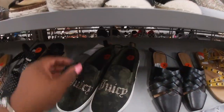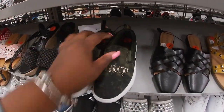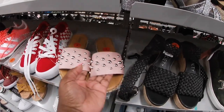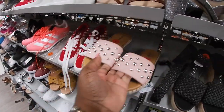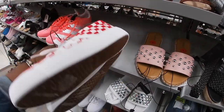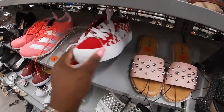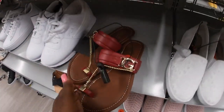$16.99. These are still here. They have the Juicy Coutures. These are $20. They also had them in a light color. I'm gonna see if I find them, if they're still here to show you guys. Latoni. These are $16.99. Cute red muds. These are $17.99. $14.99. Look at these.